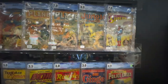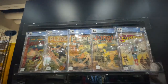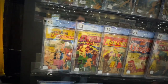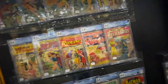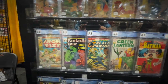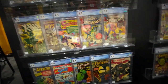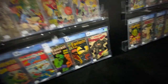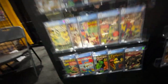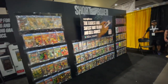On to the old school stuff. 1959, Superman 133. Jungle Comics, Planet Comics, Blue Bolt. The Golden Age is in the convention. The first Poison Ivy, the first Sinestro, the first Sabretooth. Some X-Men, more Spidey stuff. Hot book alert, first appearance of the Rhino, first appearance of Black Panther. Short Box. We're one of the cleanest displays at San Diego Comic-Con.